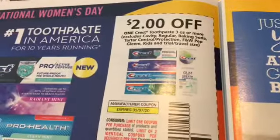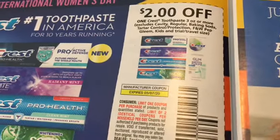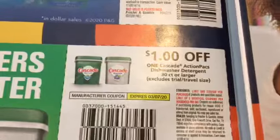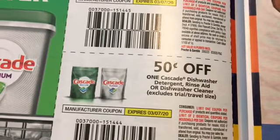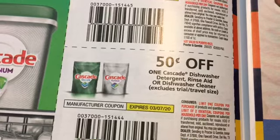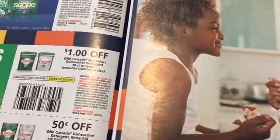$2 off Crest toothpaste. If you have that, it'll be free with that coupon. Cascade. I use this 50-cent off Cascade dishwasher detergent. It'll be 50 cents with that coupon. I always use that coupon when it comes out.